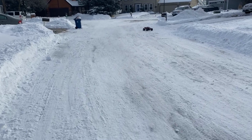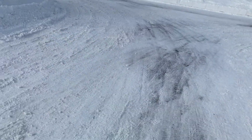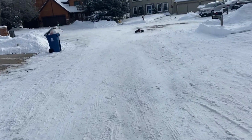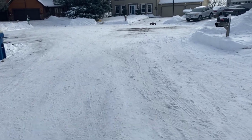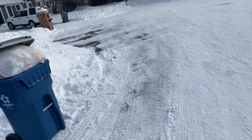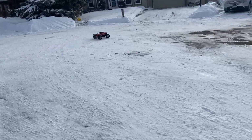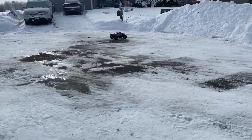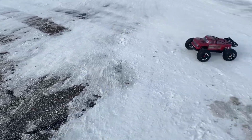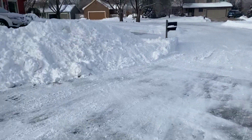Yep. It wants to wheelie. If I can catch a piece of pavement, it'll wheelie. This rig's a little heavier. It is really cold out today, so I'm sure this battery is not gonna last too long. So let's see how it mashes on some snowbanks, team. Its climbing ability with these tires is tough. Yeah, I mean this thing feels like it wants to do things.